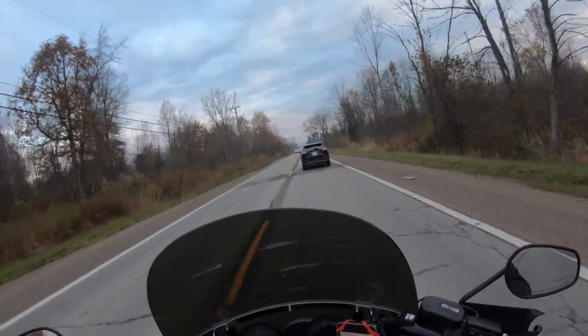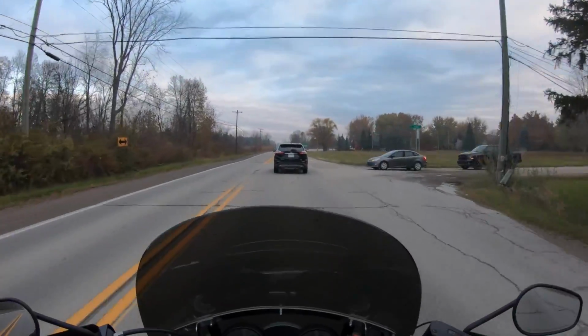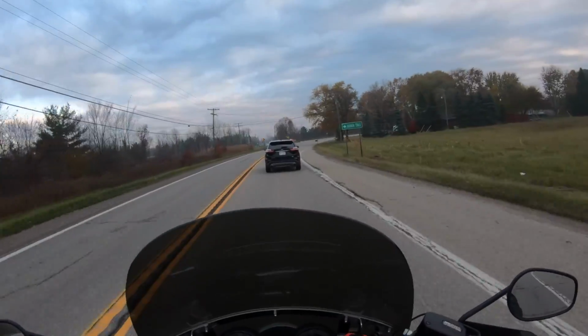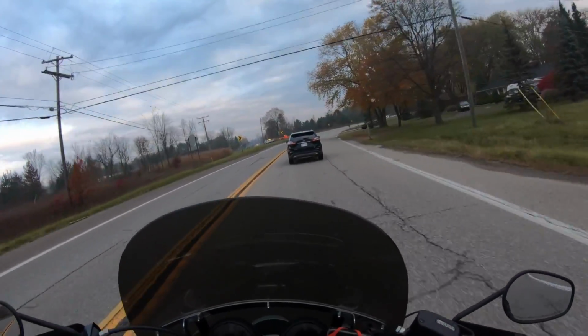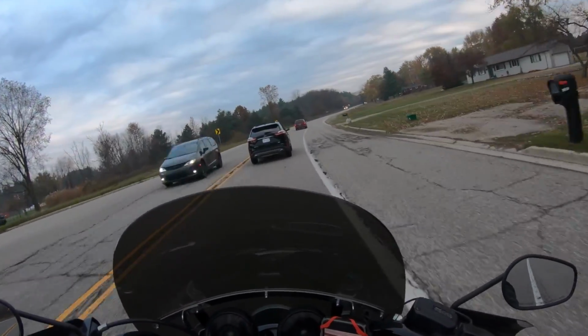And if Indian's price sheet is accurate with this other bike, I think there might be a customer war on this, because consumers have been looking for something different from Harley for a while. That's even from Harley fans, because they feel like they've been let down.